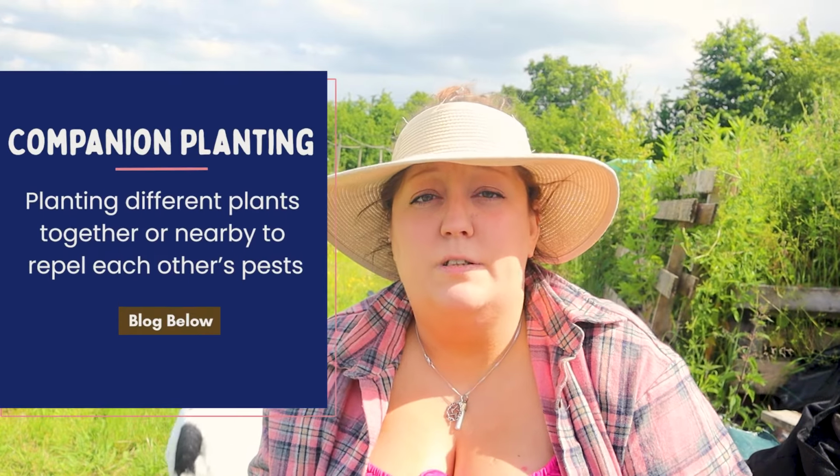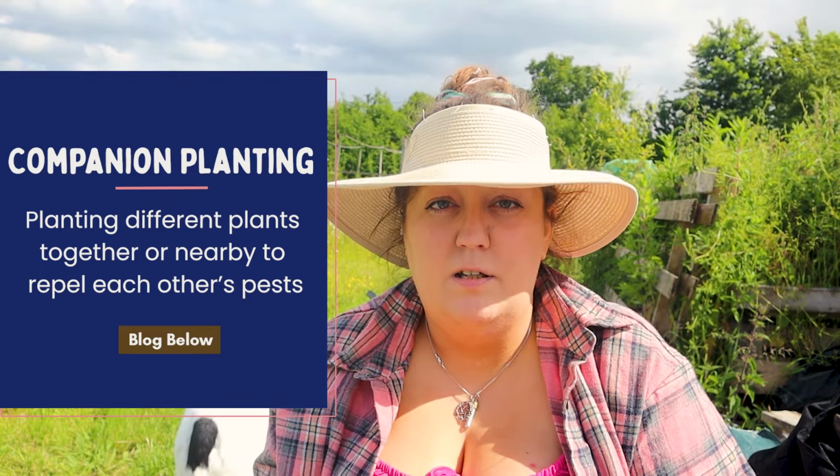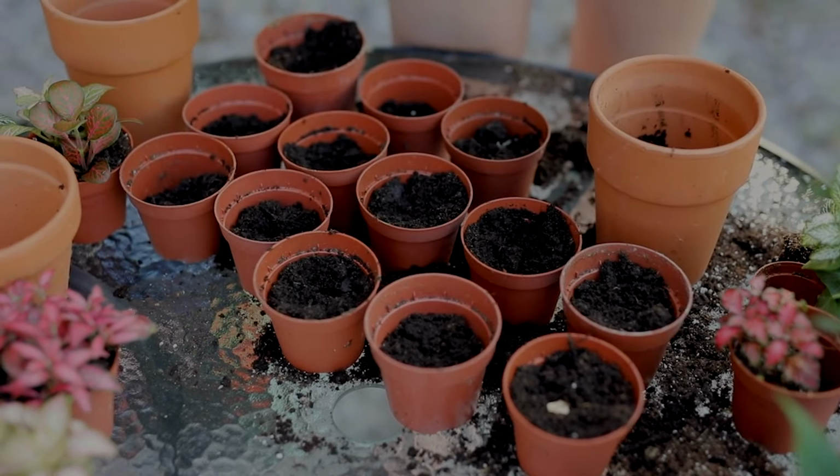The very first method is something that I've talked about in quite a few videos. It's one of my favourite methods, and it's companion planting. What this means is planting two different types of crops in the same space or very, very close to each other, especially crops that deter each other's pests. Different crops give off different chemicals, and this is not a bad thing. Not all chemicals are bad, but different pheromones, different scents, different chemicals that some pests don't like. And if you can find two crops whose pests don't like each other, then these are the ones that we can hopefully plant together as long as they're not detrimental to each other.